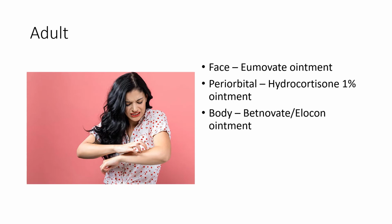For adults, Eumovate ointment is safe to be used on the face and neck area. Periorbitally, hydrocortisone 1% ointment should be used, as the skin here is very delicate and thin, and there is an increased absorption of topical steroid. On the body, Betnovate ointment or Elocon ointment, which are both potent topical steroids, may be used twice a day for 1 to 2 weeks until the skin improves, and then weaned and tailored down in a stepwise manner.